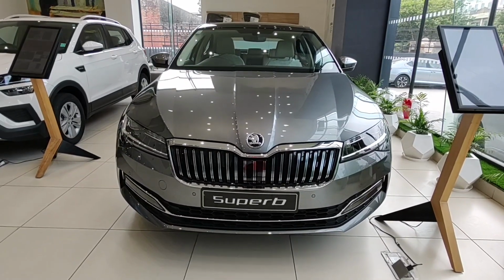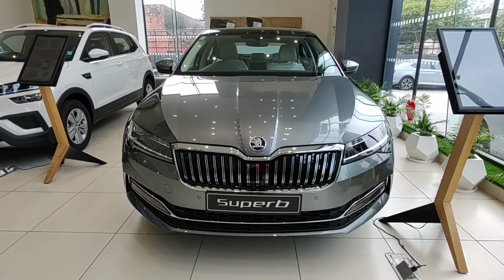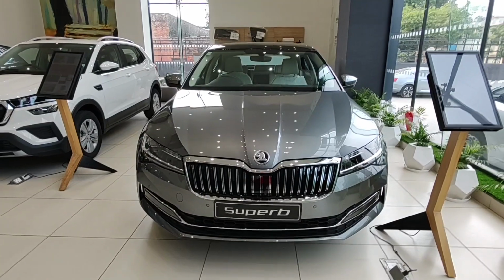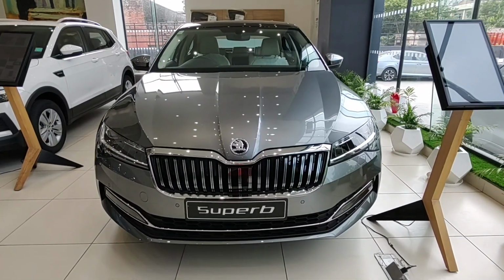Now I know the constraints and I know the major apprehensions which are related to this Skoda Superb. First, the apprehensions around Skoda being high maintenance, and then the parts are really expensive. Yes, all of them are true. I'm not going to lie.